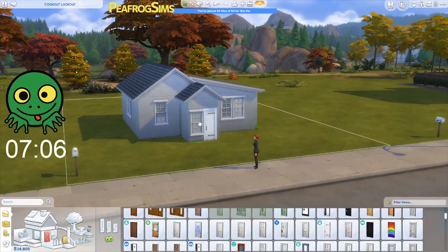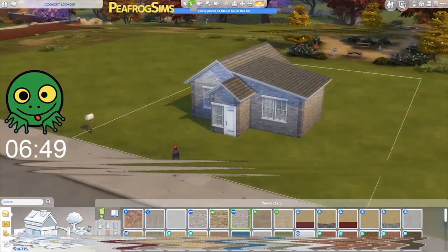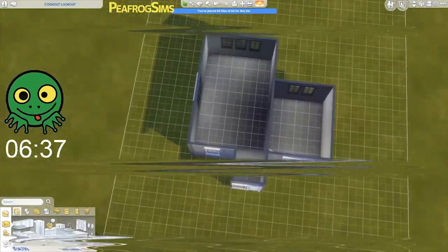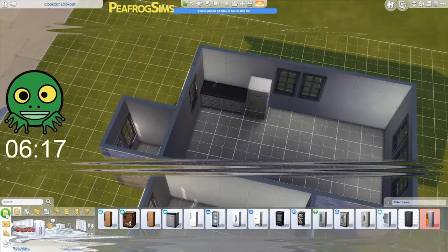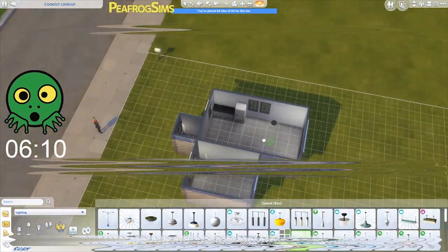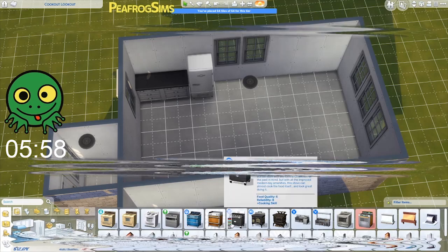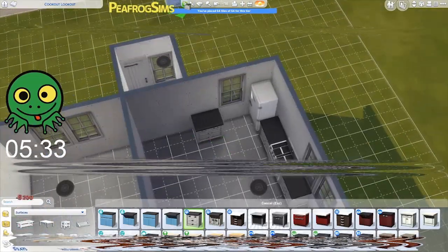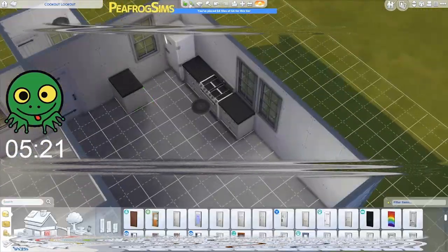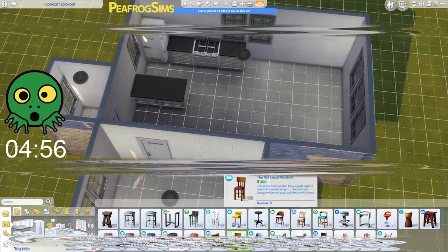I've not got very long, why am I doing this? Bricks. Put some bricks on the house. That's cute. Is it? I don't know, it's there now. Kitchen. It's very stressful. Oven, oven. Let's put in an oven. Here we go. Cute.